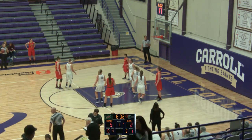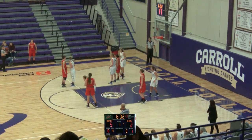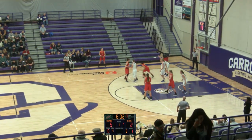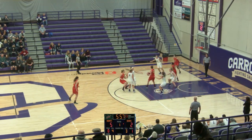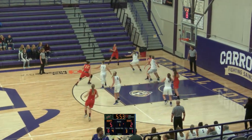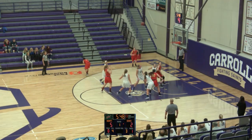And here we come, back out of the timeout. Calgary women have the ball on the sideline. Carroll women are playing man-to-man defense. And the Calgary women are setting the play up. They run a lot of similar plays to their men's team. A lot of handoffs and ball screens, trying to get quick shots.